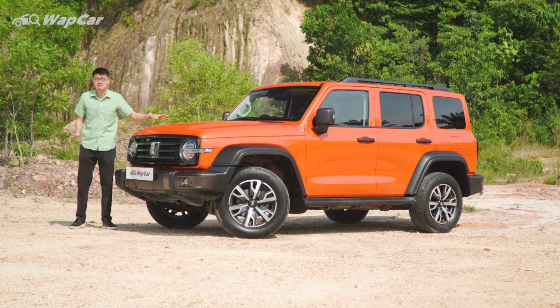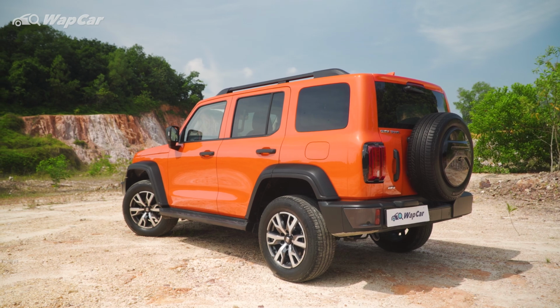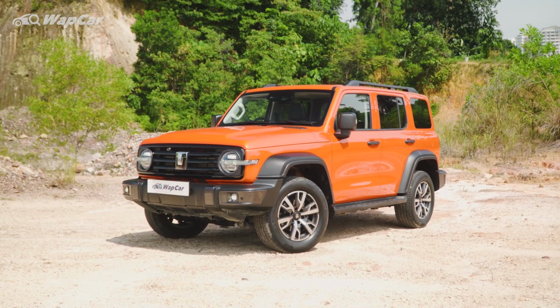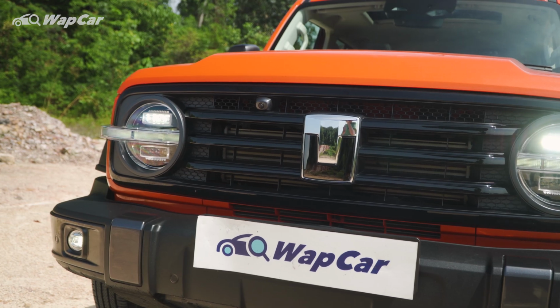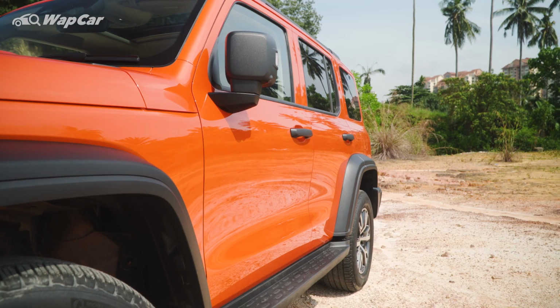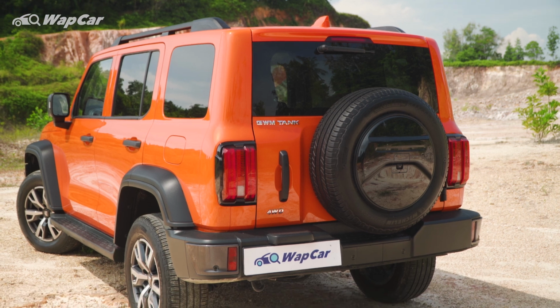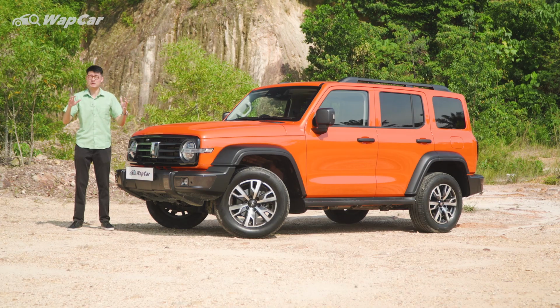Looks-wise, I love it. I know it's a highly subjective, highly personal take, but to me, this is how all SUVs should look. Boxy, upright, purposeful, and rugged. From the big, black, bold grille to the circular LED taillights, to the plastic cladding all around, right to the back, the swing tailgate with the spare tyre in full view for all to see. It's a very purposeful look and I love it.